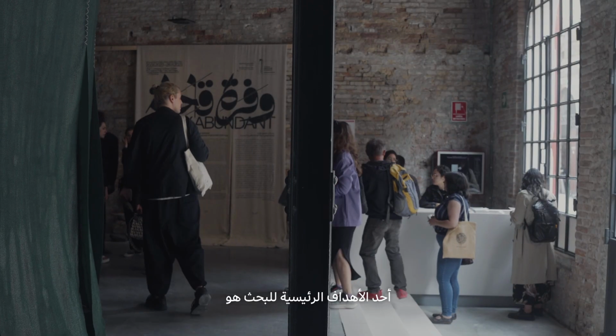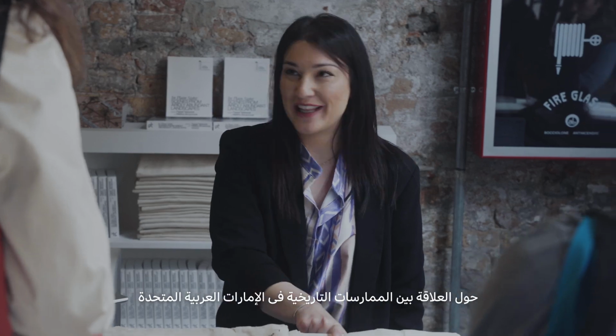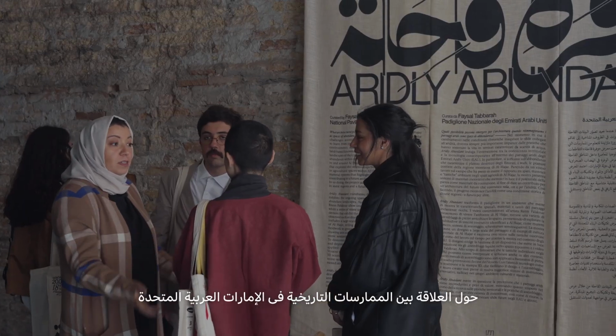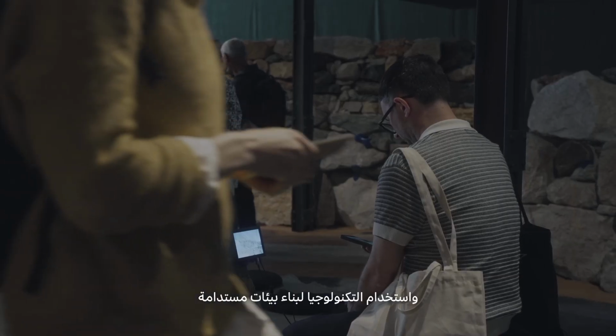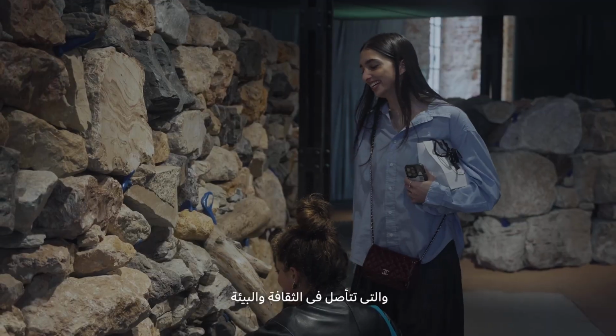One of the main goals of the research and the exhibition was to introduce provocations around the relationship between historical land-based practices in the UAE and the use of technology to build sustainable built environments that are rooted in their culture and material environments.